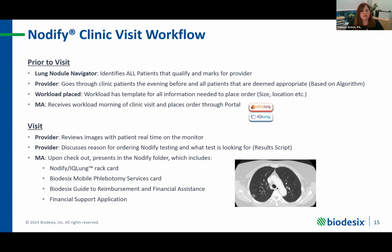So once we look at the patient's information, we put a workload in to tell the staff to put that order in. Then at the time of the visit, after discussion with the patient, we actually then put the order right into the portal. We're spoiled and do home phlebotomy still for all of our patients. And so it's been a great patient satisfier.